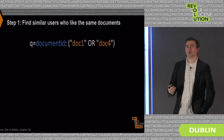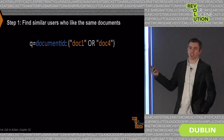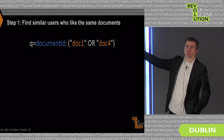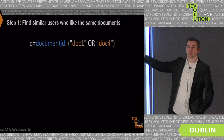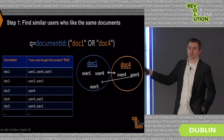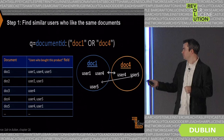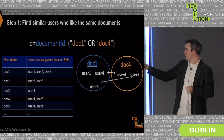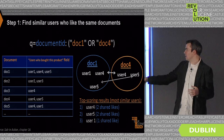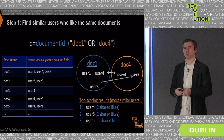Then, if I want to actually generate recommendations, I follow 2 steps. First thing I do is I take the documents that I want to generate recommendations for. Maybe I've got a user and they have purchased both of these, whatever corresponds with both of these documents. So I'm going to pass in their documents, possibly do a facet, figure out what the top users are who purchased those documents. I do my lookup, I find the users, and based upon a facet or something similar, I get my top scoring results, my top users who are most similar to the current user I'm looking at.